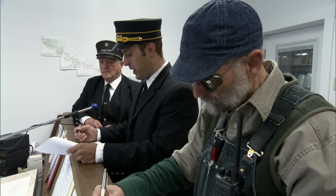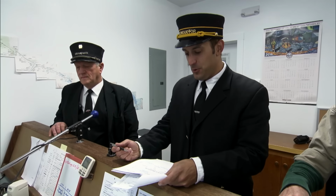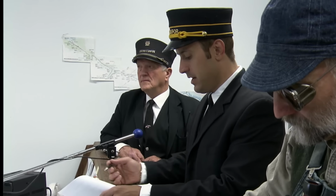Engineer John Westfall, who drove the work train last month. Conductor Chris Williams, reading this morning's operating procedure. "Number 21 at White Pass, in care of number 21 at the shops." And brakeman David Dobbs. "All right, guys, you're good to go."